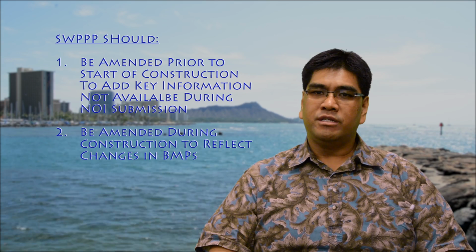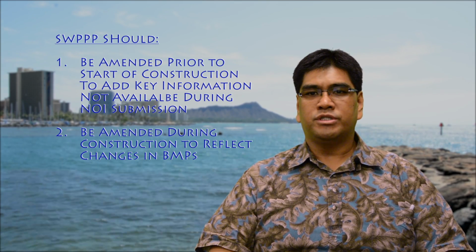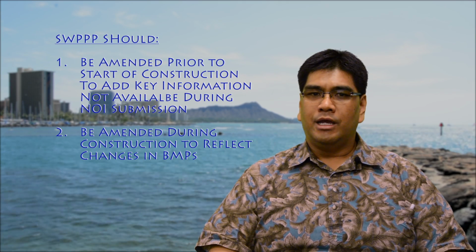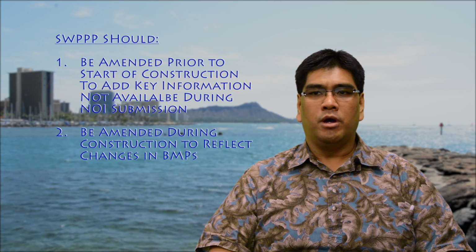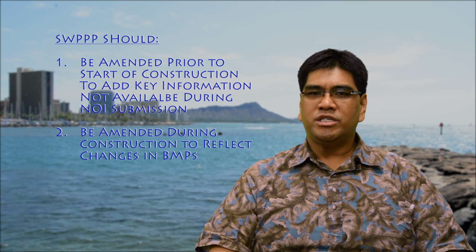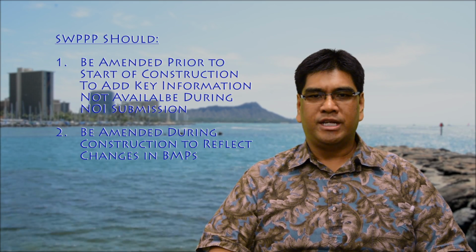After receiving public hearing comments on this general permit, the DOH realized that some agencies may not be able to provide certain information at the time of NOI submission. Therefore, information like the general contractor information, approval to discharge into someone else's drainage system, and the county grading permit no longer need to be submitted within the NOI. This information is to be included in the SWPPP before the start of construction activities.